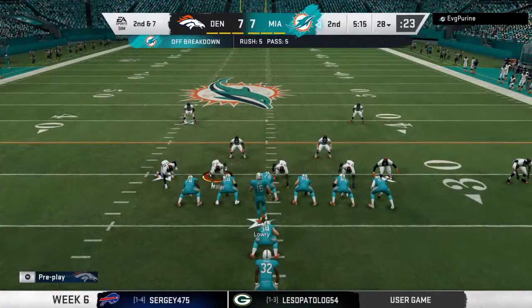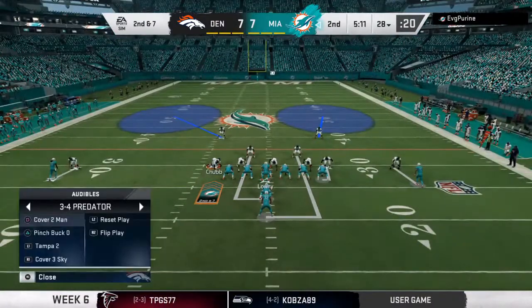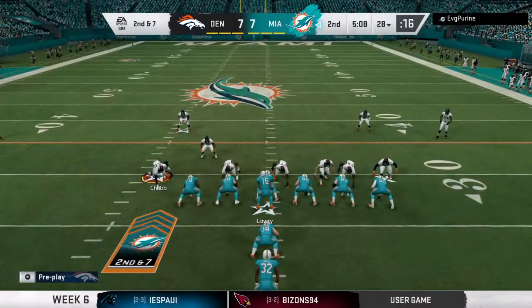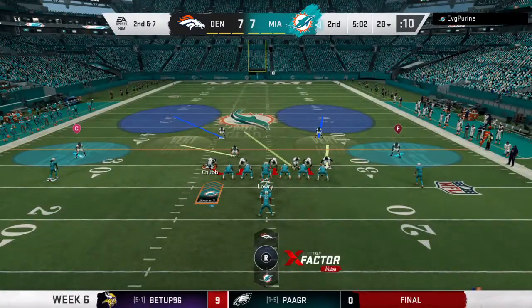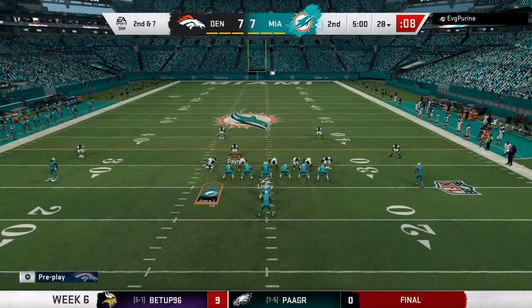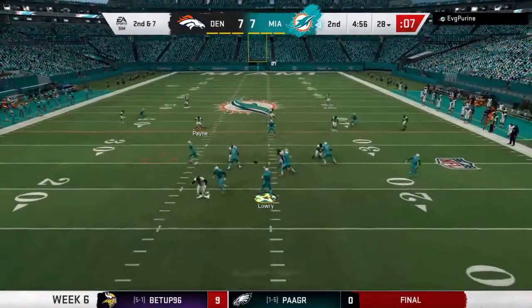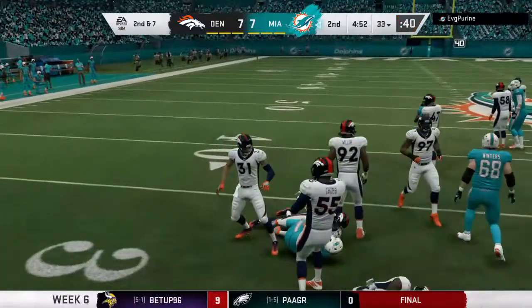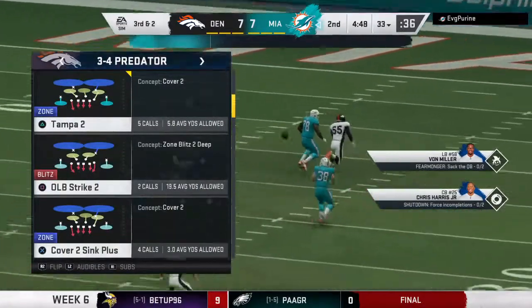And 7 at the 28-yard line. The last run got 3. Now here's 2nd and 7. Here's a 2nd and 7. And he's going to drop this off to his fullback. He'll be hit down at the 33, 5 yards on the play.